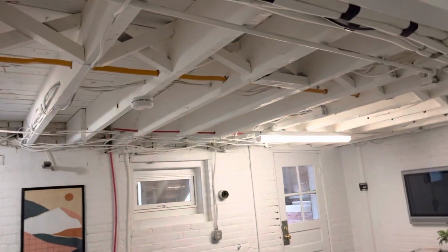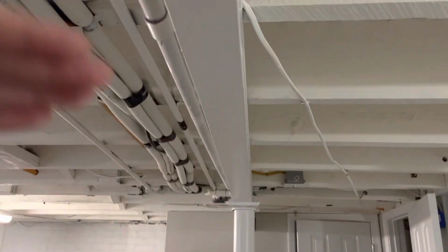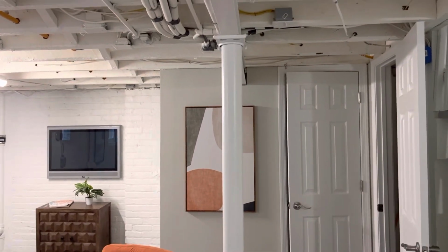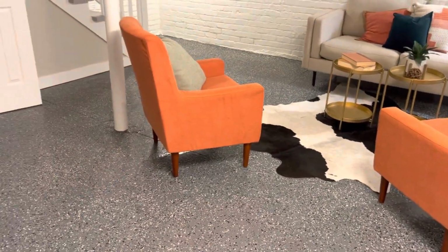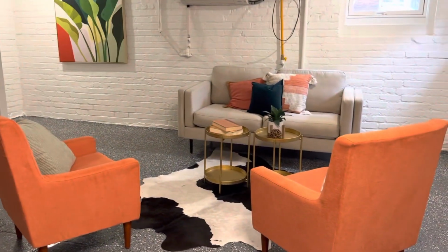Everything's been painted. I'm not super tall, and there's less than a foot from the top of my head to here. So this is probably 7 feet. Look, I can reach the rafters. Again, it slopes down, some places more than others. That's because this basement was potentially hand dug out, to be honest with you. But they have put this in here.